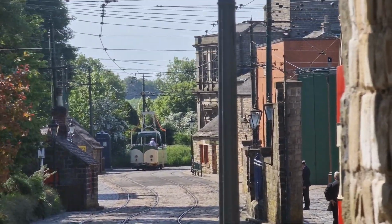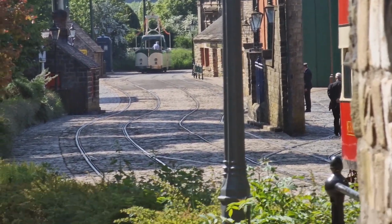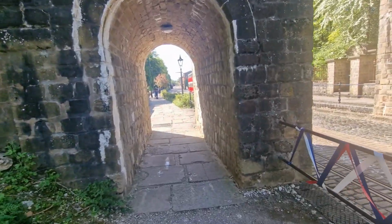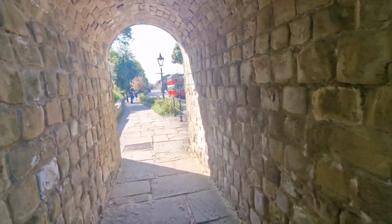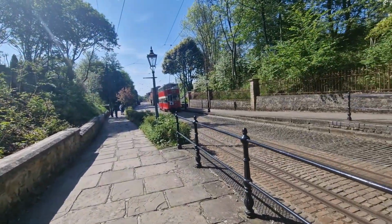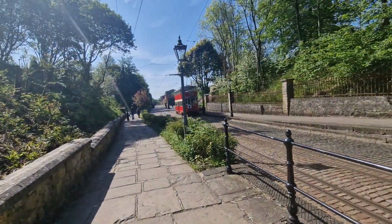Yes, there it is. Down there, that one. That's the one I was on about. That's the one I really like, and I can't wait to go on. That's the one I've not been on. So, yeah, it's one I've not been on here. I've been on many of these. We come, obviously, a lot. And, yeah, I wanted to show you.